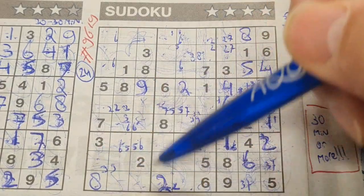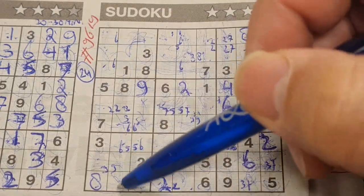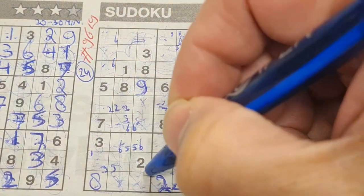I need a 4, need a 1. Well, we have a 1 in this column, no 1 in these 2 boxes, so the 1 could be here, could be there.